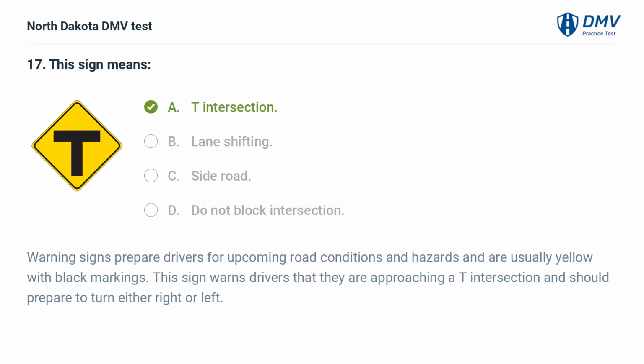A. T intersection. Warning signs prepare drivers for upcoming road conditions and hazards and are usually yellow with black markings. This sign warns drivers that they are approaching a T intersection and should prepare to turn either right or left.